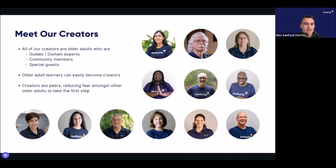And on the flip side here is our creators. So, talking a little bit about our learner audience, the older adults that you serve in Michigan through your library. But on the flip side, our creators on GetSetUp are those who teach the classes. These creators fall into three different buckets. The first one being our guide instructors.